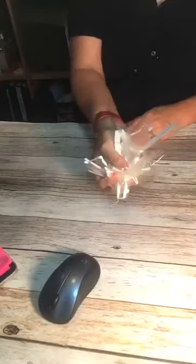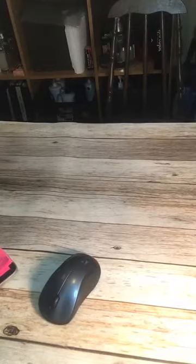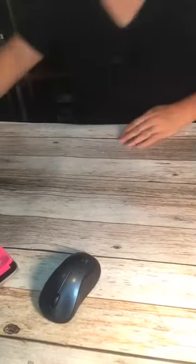So another handful of trash, taking it to the trash can. So all those designs are done. We're going to do some painting tomorrow night. But that's really it tonight.